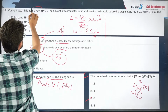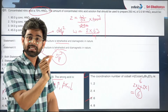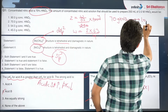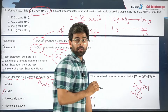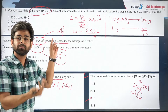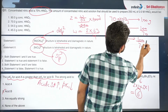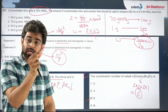But now you see, if you bring nitric acid from the market, only 70% is pure. The remaining 30 is water only. So if I need 70 gram HNO3 from the market, I should buy how much? 100 gram. Clear? Same way, if I need 1 gram, how much should I buy? 100 by 70. So to make this solution, how much HNO3 should I buy from the market, which is impure? Whatever weight is coming from here, I will multiply by 100 divided by 70. So conceptually 2 concepts are getting used here, as well as calculation.